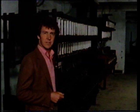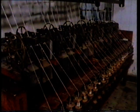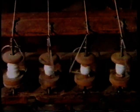But here is the real thing, an original working machine, Arkwright's spinning frame. The machine was power driven. The cotton was drawn through three carefully spaced rollers and a set of flyers or spindles put in the twist. The machine worked and it didn't need a skilled operator.